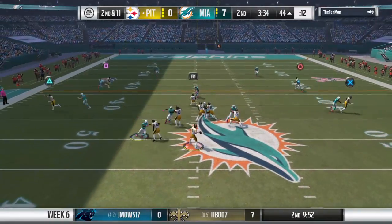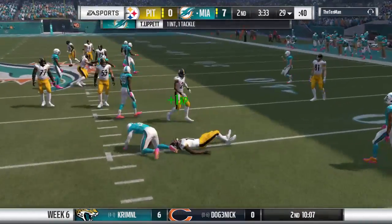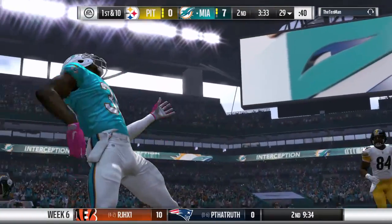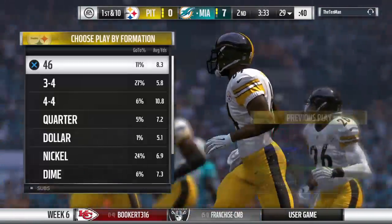On 2nd down, Roethlisberger into a double team, and it's intercepted. A great read, and it's picked off. And they will take over at the 29-yard line. The Dolphins offense now working their way back onto the field.